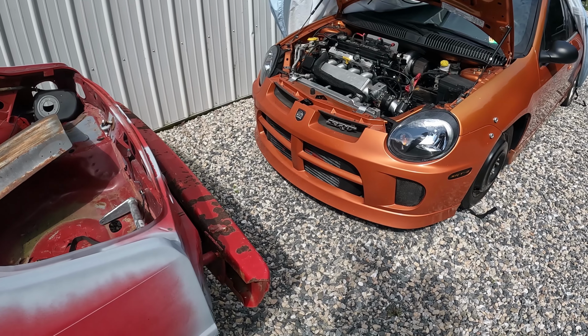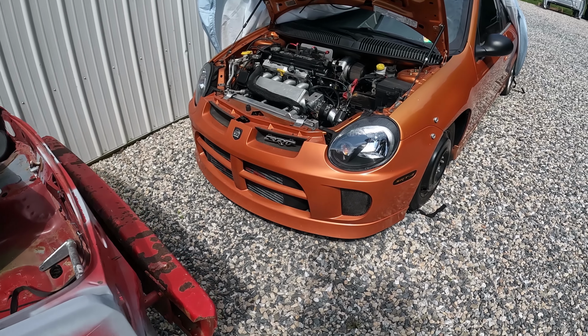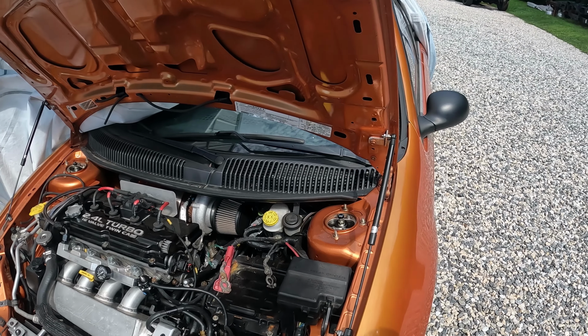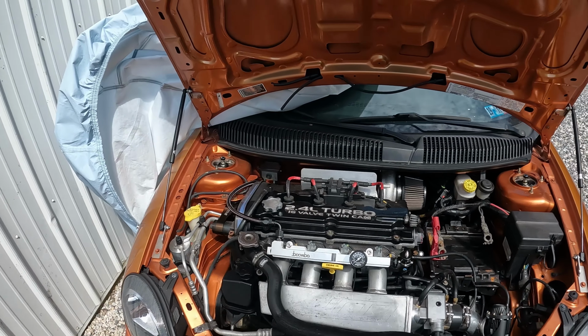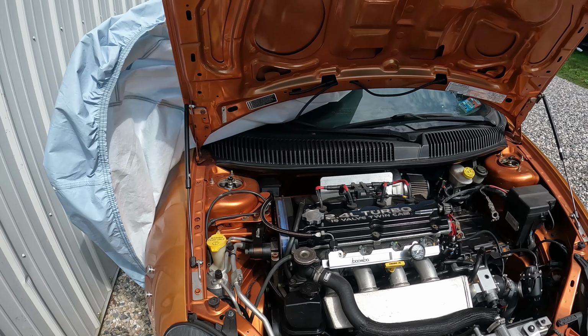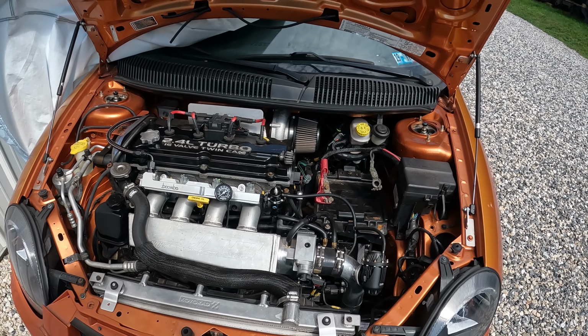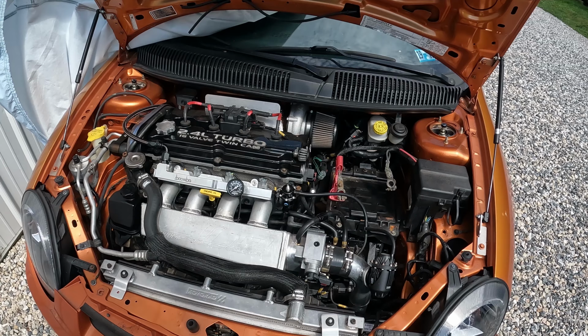The big race mount AGP front intercooler. This has a brand new MPX 3-inch exhaust. A lot of DCR parts that I acquired secondhand, but were pretty much brand new, along with the motor that I got, and everything was gone over.